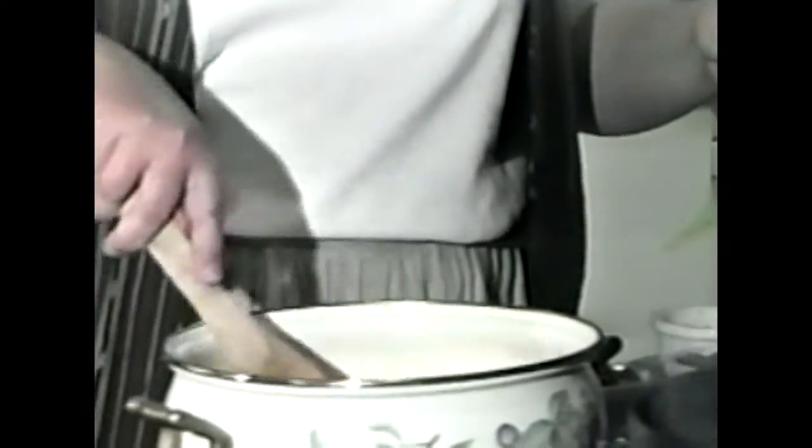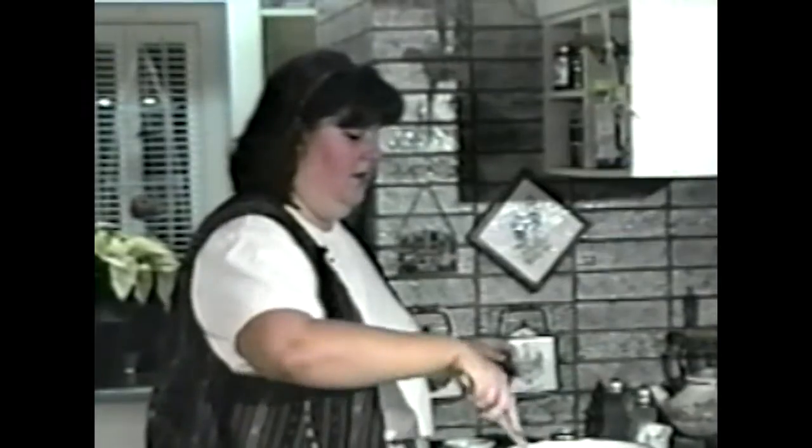Most Americans are so afraid of anchovies. But you know, in Italy, they actually eat them whole, fried. They're just little fish like smelts, and they're just wonderfully flavorful. Okay, our anchovies and our garlic. Now we're going to add our capers.